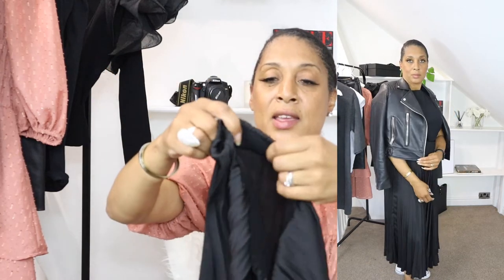This was $25.99, so very reasonable. I think I would have preferred it if it had a zip for me personally, maybe a zip and a proper waistband. But once I style it with a belt and cinch it in, I think it could look quite nice. You can wear this just running out to the shops or running errands, or you could dress it up and wear it for an evening out or going to brunch.